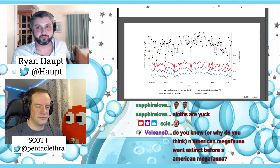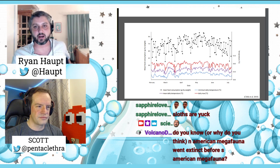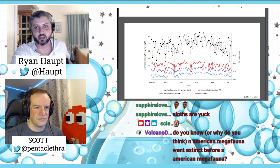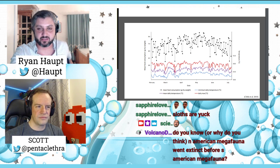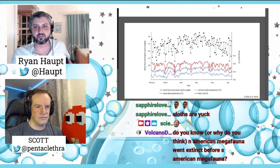This is based off of a study that me, my frequent collaborator Rebecca Cliff, and some of our fellow collaborators did, where essentially this is modern sloth data. So this is exactly what you said. This is temperature. The three lines on the bottom are the average max temperature, the average mean temperature, and the average low temperature over the course of a couple of months. And then the dotted line on the top is average food consumption in dry weight food for a number of different sloths. And what we found was that when it was warmer, they were eating more. When it was cooler, they were eating less.